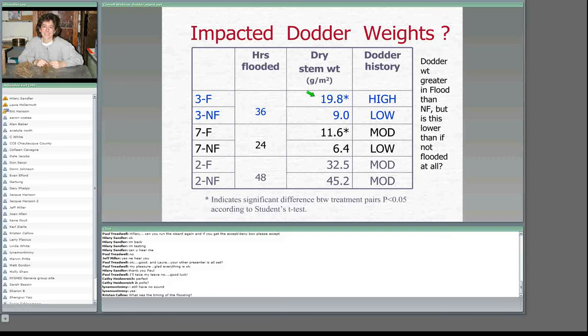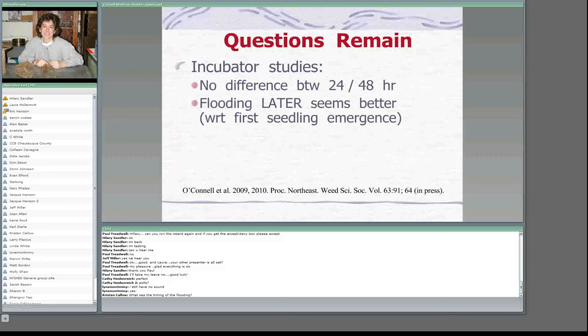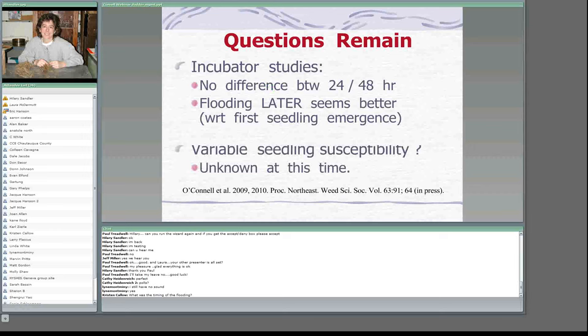We have followed these studies up with some incubator studies. We really couldn't show any difference between flooding between 24 and 48 hours. But it does seem that the further you get from first seedling emergence, the better control you get. So if your first seedling emerges in early April, if you tend to flood more like early May to the middle of May, you seem to get better control. But we still have a lot of work to do here, and I'm just going to move on just for time.